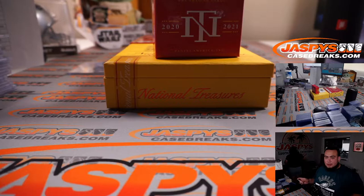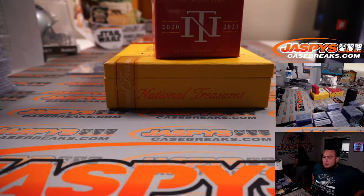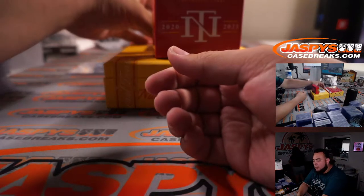Flawless is always going to be the most beautiful product for NBA and ML, and NBA. I mean, even MLB, honestly, and NFL, but NT will still outsell it. In the market, at least.